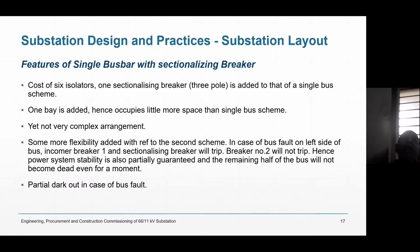Then one bay is added. Bay. What is bay? In a bay you have to keep certain equipment. So for the sectionalizing breaker, one bay is added and therefore more space is required. And you know what the cost of land is. You can ask your father what the price of your building was. It may be 28 lakhs, 30 lakhs, 50 lakhs. I have bought the house in 81 lakhs. So land is costly. As you go on increasing the equipment, the space required will be more. So yes, space required is more. Flexibility is added. That is all I told you, right?